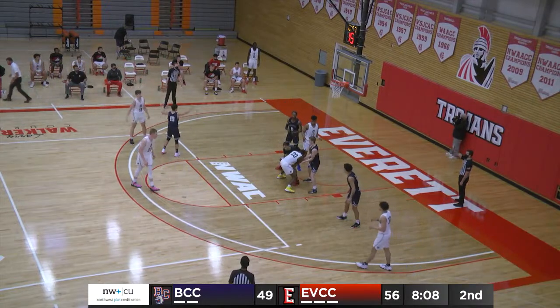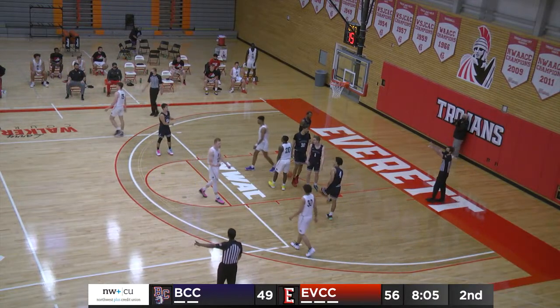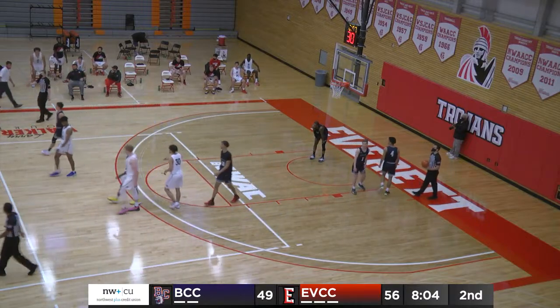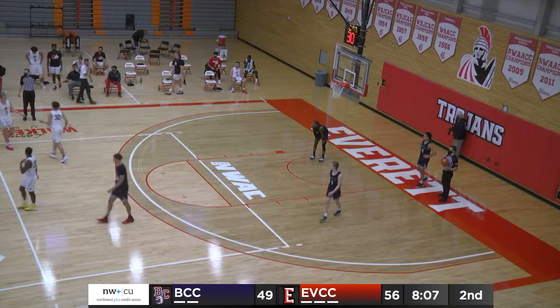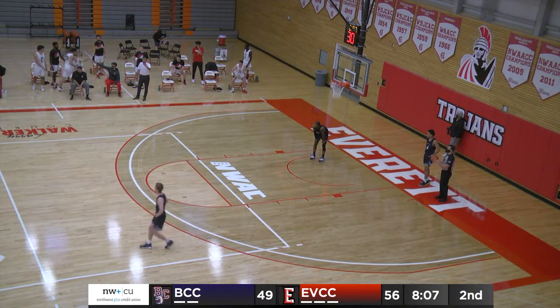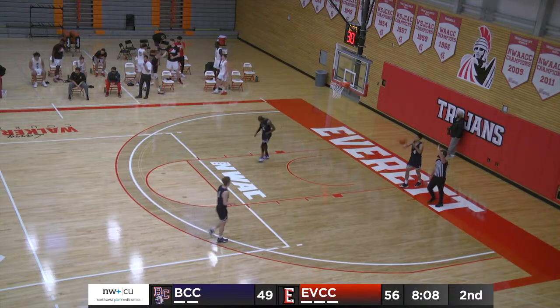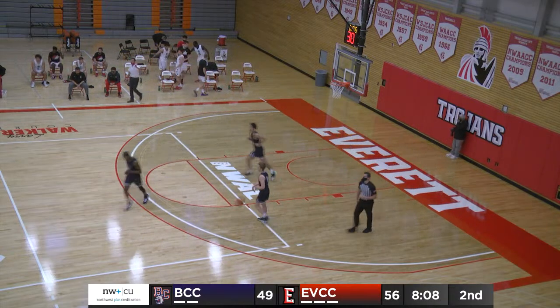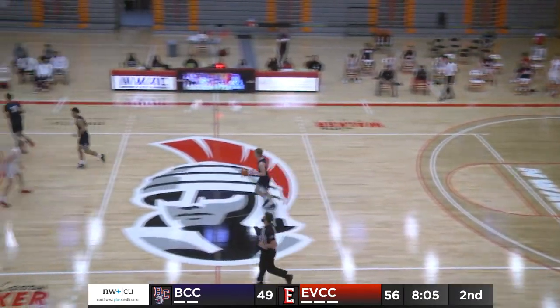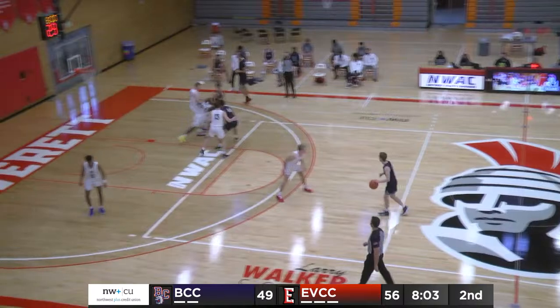Dilworth drives. Gets wrapped up. We've got a jump ball. Arrow faces Bellevue. That's going to go over to the Bulldogs. Howe coming back in. MacArthur back to the bench. Bulldog basketball. Olison bringing it across. 8 minutes to go.